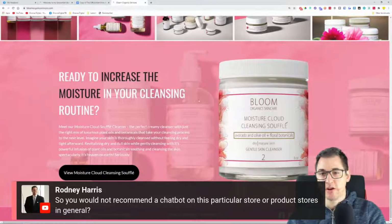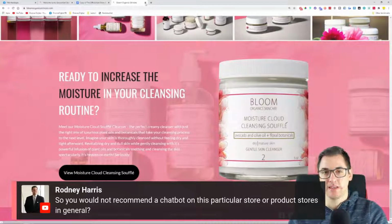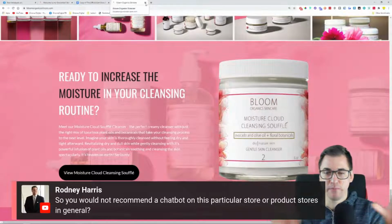But on here, the branding and the feel of the store and the website was created to be more clean, and this is why I don't think that these kinds of pop-ups are missing on there.